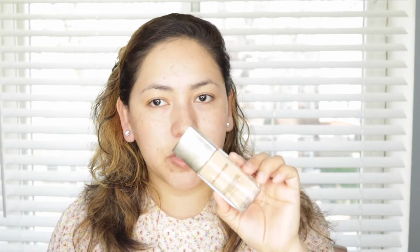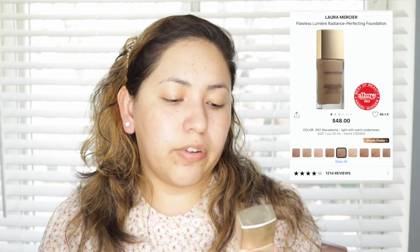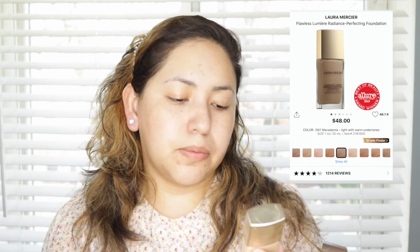One of my favorite foundations is this Laura Mercier Flawless Lumière Radiant-Perfecting Foundation. I know that this foundation is advertised to be a radiant foundation, but in my skin, I don't notice that's the case. I have combination skin, and obviously I prime my different areas, but I don't notice that it gives you a luminosity. In my skin, it's not a completely matte finish, but it is also not very dewy.